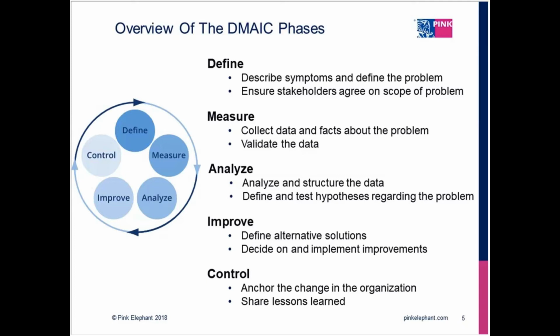Under the improve phase, the number one objective that we want here is really to implement the improvement.